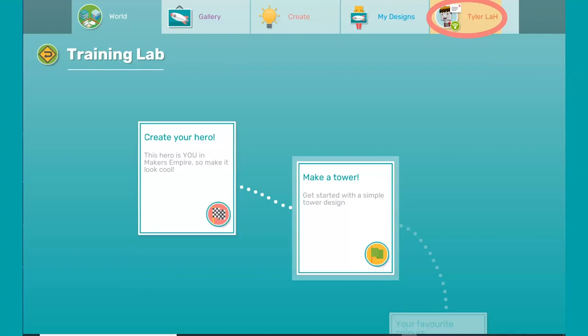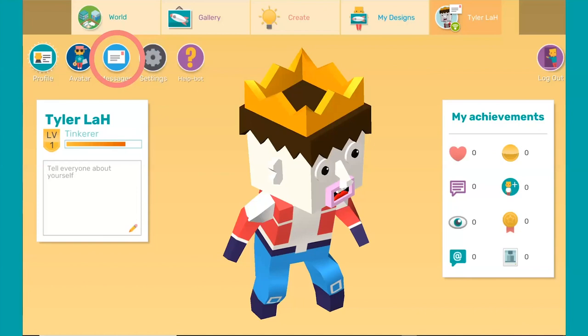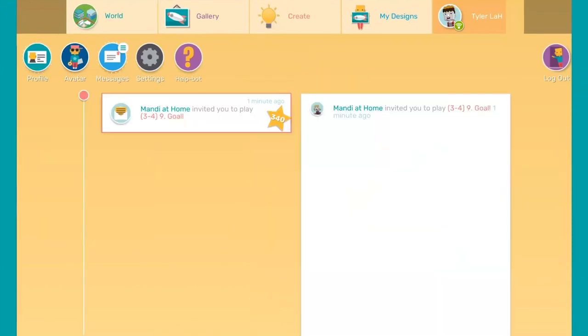When they log in to Maker's Empire, they will see that they have received a message from their teacher. In this case, we can see that Tyler has the envelope icon waiting to be clicked next to his profile picture. The student will now click on the envelope icon to access the messages that their teacher has sent to them. You can see here the messages that students receive from their teachers. In this case, the teacher is me, Mandy at home, and I'm inviting Tyler to engage in the goal mission.